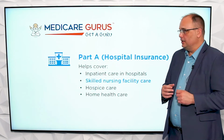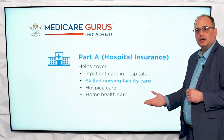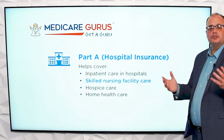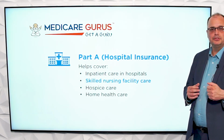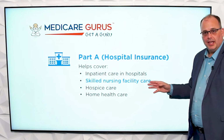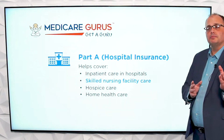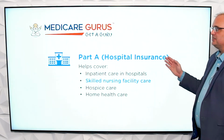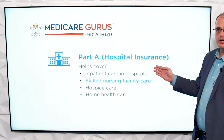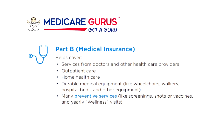First slide we're going to be taking a look at is Medicare Part A hospitalization. Now, with Medicare Part A hospitalization, it's also called inpatient care. That means it helps cover your inpatient care in your hospitals, it helps cover your skilled nursing and hospice care, and also home health care. Also, one of the things that people don't understand is that just because you're in a hospital, it's not only Part A that is working. It also goes to our next slide, which is going to be Part B.